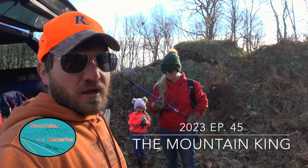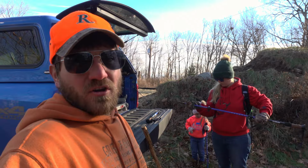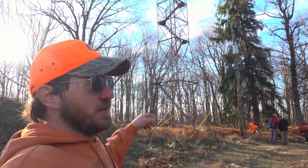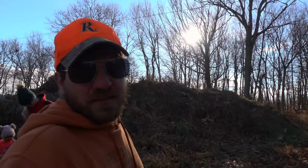Morning. We are on top of a mountain somewhere in central Pennsylvania. This is called Jack's Mountain. We drove up Jack's Mountain Road. There's a fire tower here. Of course, you can't climb it because they've taken the stairs out, but that's our location.